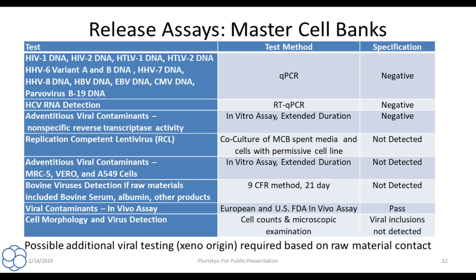A master bank has a deeper dive. So when you're releasing it, you'll also have to look for any sort of viral potential contaminant or infection in that line. There are qPCR assays for the top ones, including things like HIV. There's RT-PCR for RNA viruses like HCV. Of course, because they're PCR, they are primer-based, so you know the sequence. But then there's also the risk that there could be viruses that you don't even know about. So that includes adventitious viral contaminants, tested for with non-specific reverse transcriptase assays.